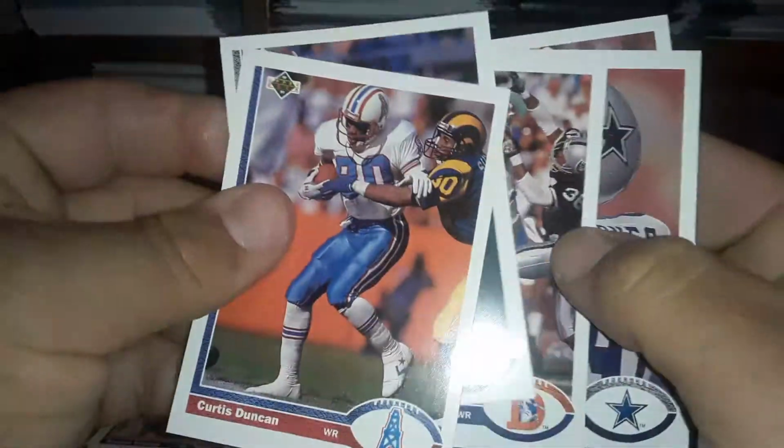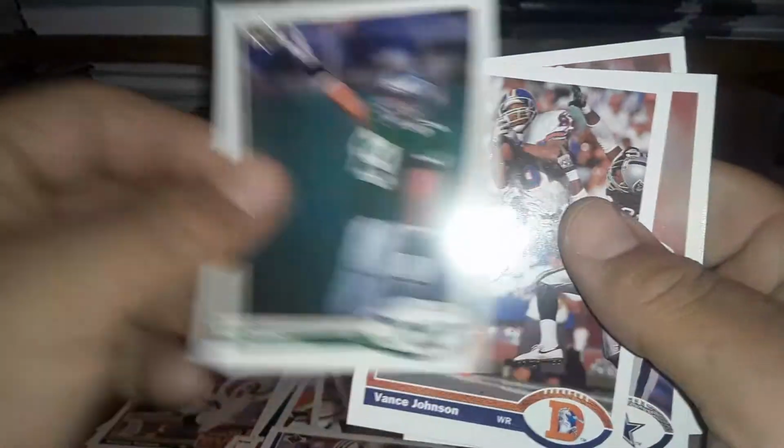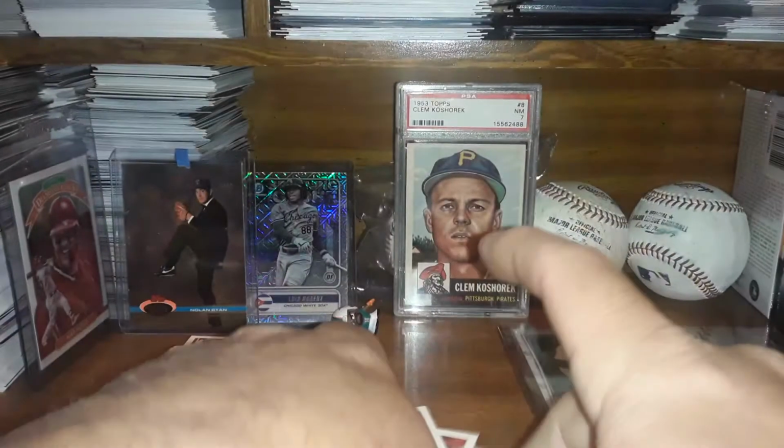There's Curtis Duncan. There's a Seth Joyner, a Vance Johnson, a Jimmy Jones, a Leonard Marshall, and a Charles Mann.